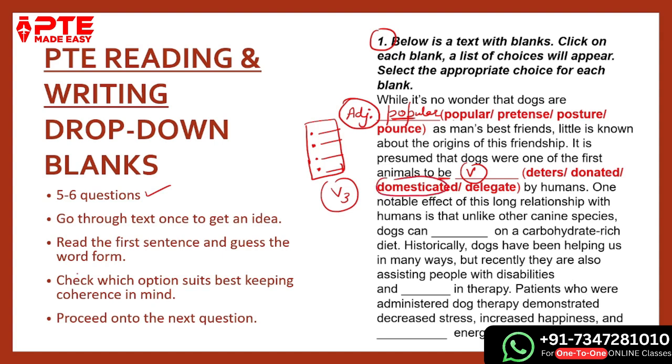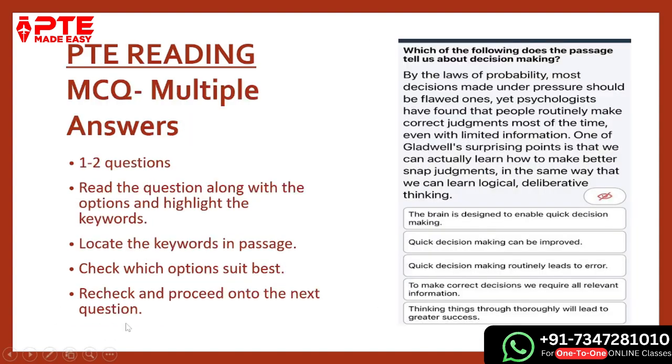So the way I have done, in a similar manner, you are going to attempt this question type and you will simply focus on the word form and coherence. Keeping in mind the coherence part, you can easily attempt all the questions of this particular task and the answers will be totally correct. Let's proceed on to the next question.